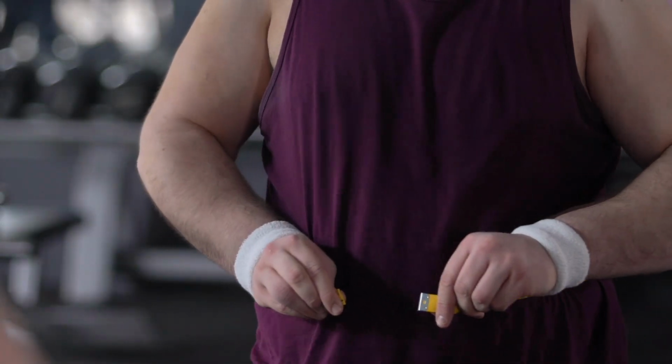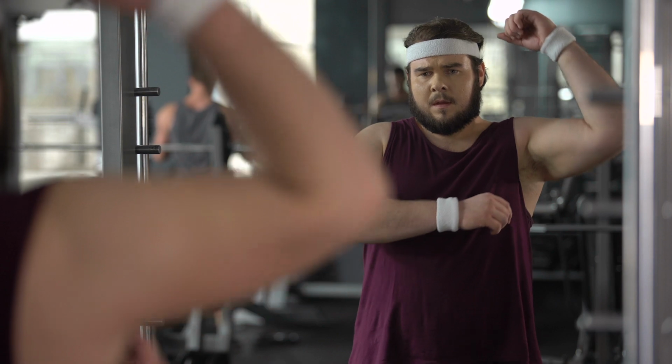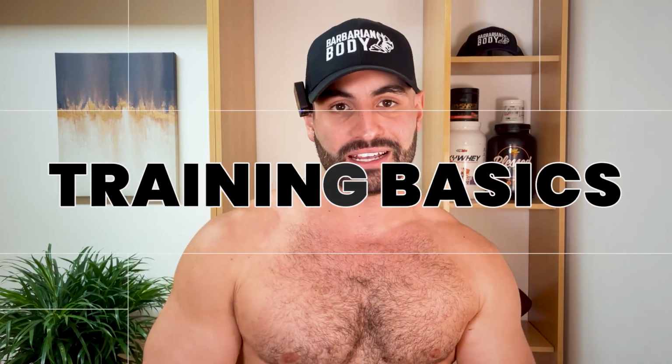So if you're having a tough time with that doughy midsection and not enough muscle mass in all of the right places that fills out that shirt, it's because you're not doing one simple thing, and it's likely not what you're expecting. And no, it's not that you're not following the newest trendy diets, liver diets, or no, it's not that you're pumping 1 gram of tren into your body every single week. It's actually because you're not doing the training basics correctly. Let me show you what I mean.